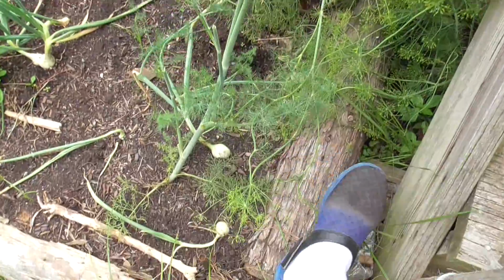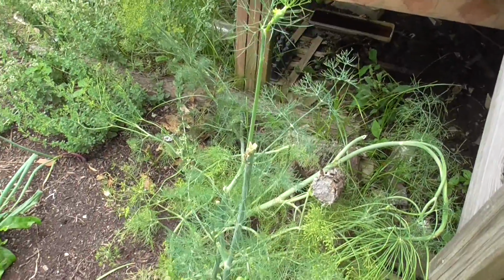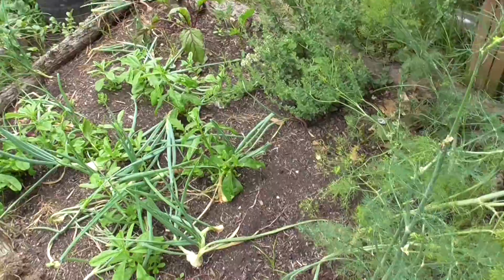So we planted them. We've been eating this. We have a lot of them in the freezer. And guys, you have to try some dill. You can just grab them and eat them raw like that. So that's the real deal.